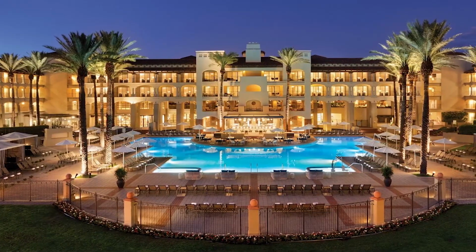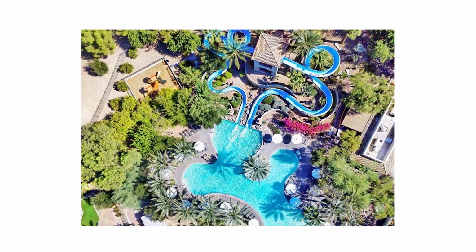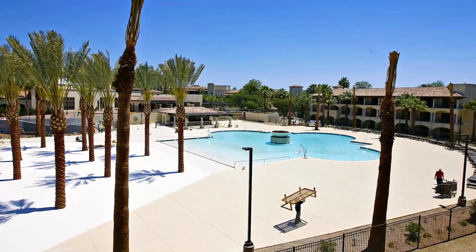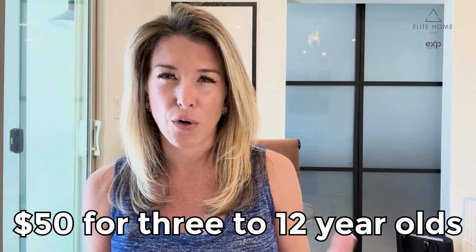Coming in at number 1 is one of my faves, the Scottsdale Princess. This popular resort offers day passes for visitors, so you can go there and feel like you're on vacation and then go home. The Princess has a lot of family-friendly pools and water slides. They have kid pools and adult-only pools as well. Among the 6 pools that they have is the Sonoran Splash Pool, which has a 200-foot water slide. And then their Sunset Beach Pool is the largest one with a splash pad and a white sandy beach. And parents, you can also take a break in a poolside cabana or enjoy the pool bar while the kids play. The day passes start at $80 for adults and then $50 for 3 to 12-year-olds.